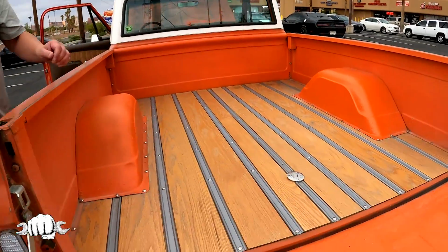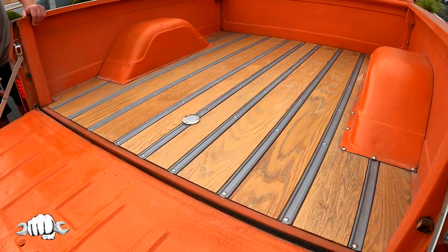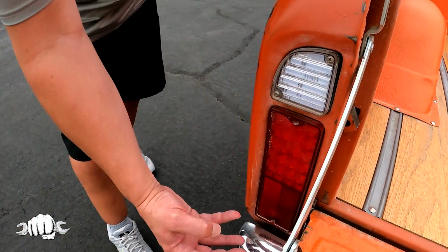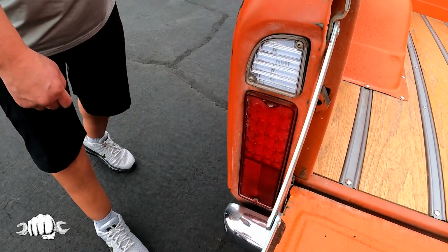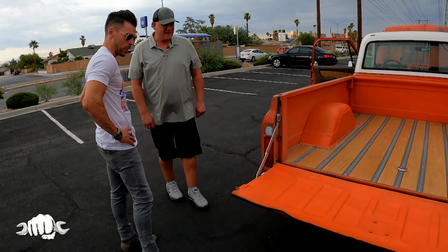A lot of people that do these builds on the C10s either put the gas tank there, or they have a really cool thing where they pop out the brake light, kind of like the 57 Chevy where you have to pop open the tail light to get to your gas. Yeah, old school. Exactly, that's real old school.